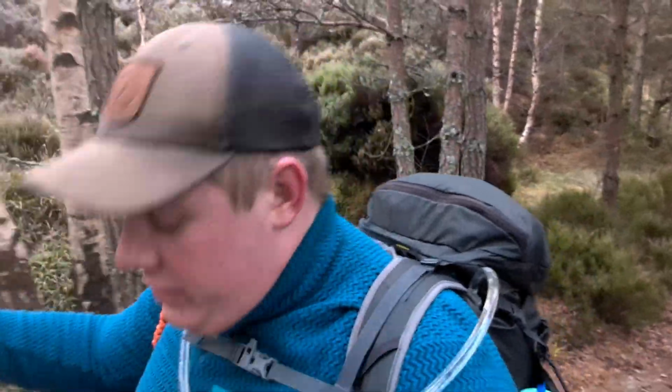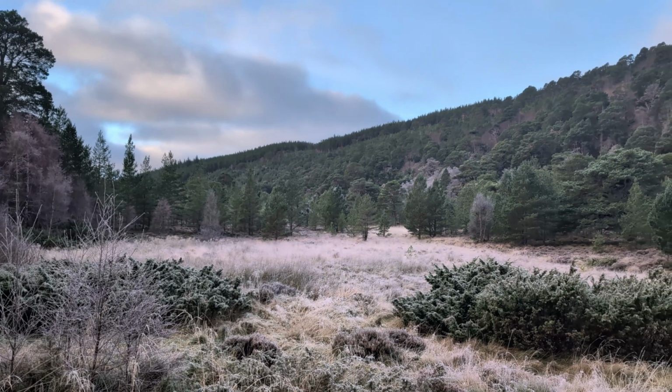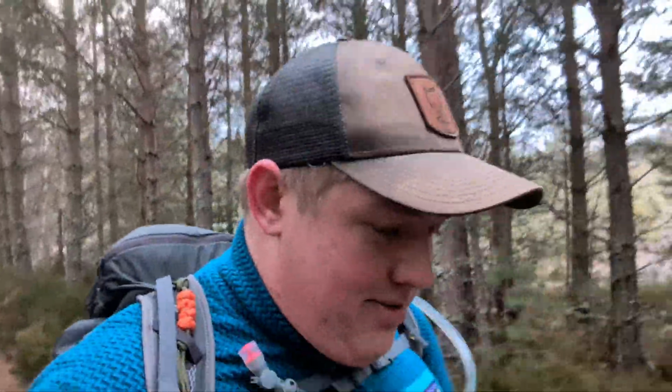That's the great thing about this part of Scotland, the Cairngorms here. A lot of native wildlife and native flora as well. We're obviously in Scots pine forest here. It's absolutely gorgeous, especially with all the frost. Really lovely. Quite cold today. The frost's quite thick, and there was some ice on the trail back there.